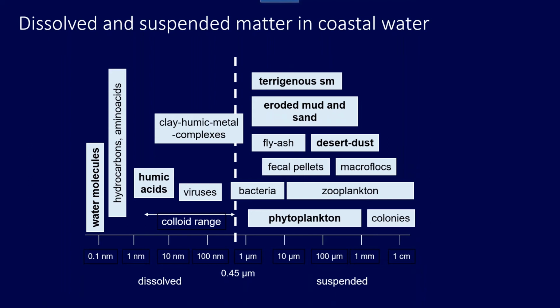Also, this is sediment, which is, in boreal lakes, quite an important driver. And then we come to phytoplankton. The chlorophyll in the phytoplankton is what we can see. When it comes to zooplankton, we don't see it. They don't change the color. But we have terrigenous suspended matter, and eroded mud and sand, and they cause this yellowish color.